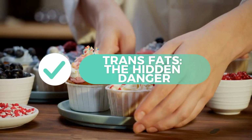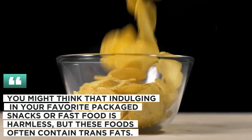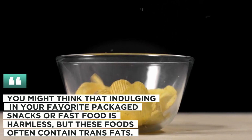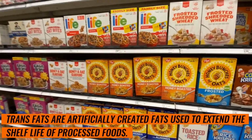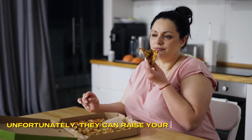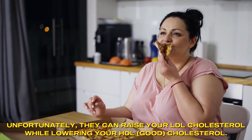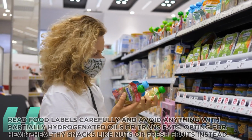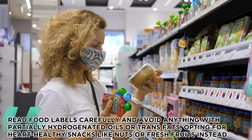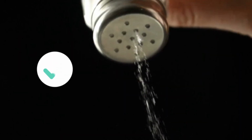2. Trans fats, the hidden danger. You might think that indulging in your favorite packaged snacks or fast food is harmless, but these foods often contain trans fats. Trans fats are artificially created fats used to extend the shelf life of processed foods. Unfortunately, they can raise your LDL cholesterol while lowering your HDL, good cholesterol. Read food labels carefully and avoid anything with partially hydrogenated oils or trans fats, opting for heart-healthy snacks like nuts or fresh fruits instead.